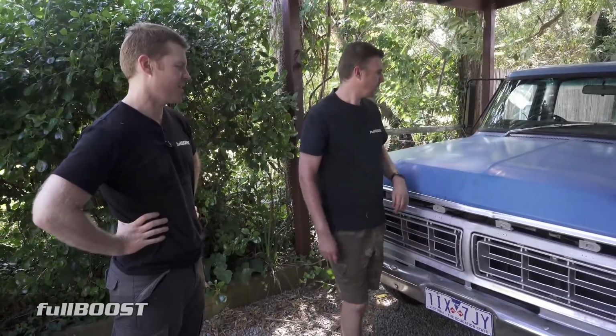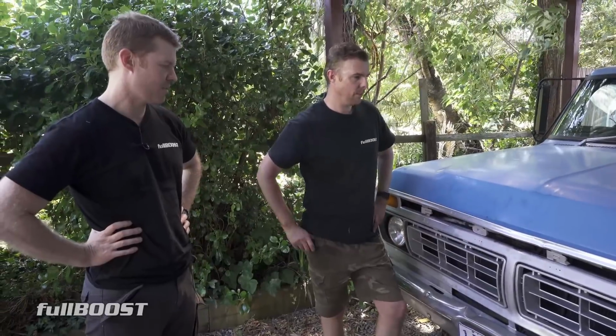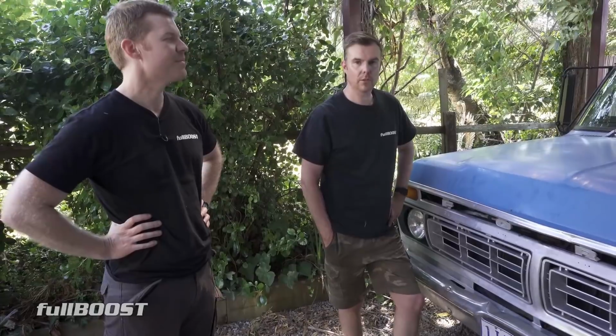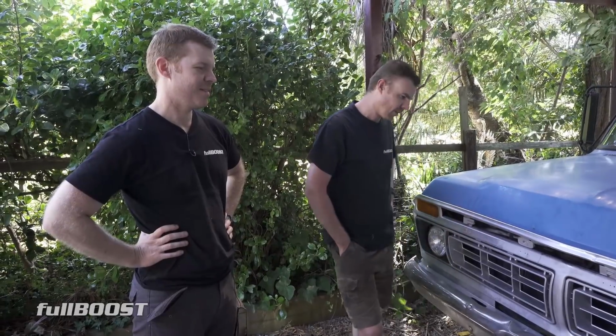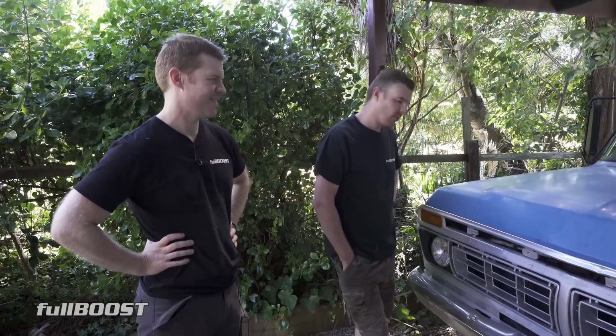Didn't like starting in hot weather. No, it didn't want to start when it was hot at that servo, but a tiny little spray of carby cleaner kicked it into life, and then it's fine. So now it begins the real hard work. That drive home was hard enough, but nothing like what this has got in store for me now.